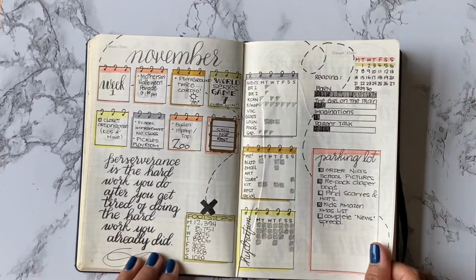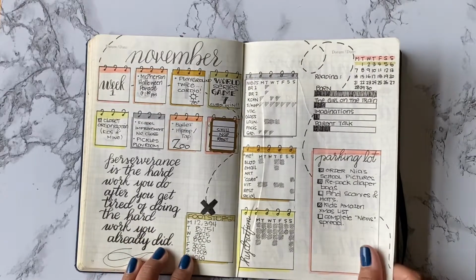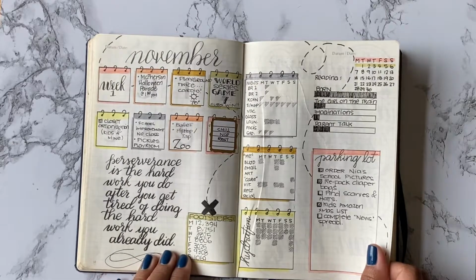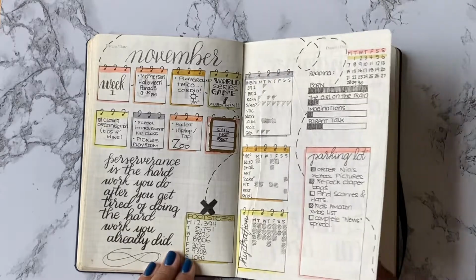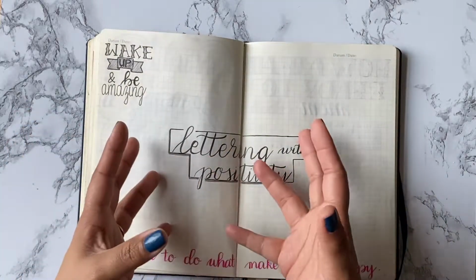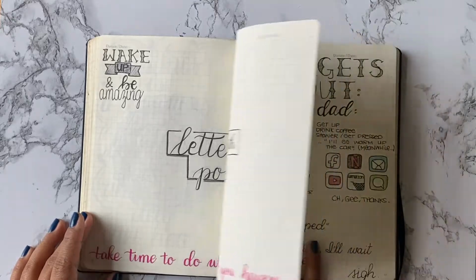I've been asked about my quotes, and I will say that there are a lot of quotes that I take from Pinterest, and every once in a while, if there's a name or something, I'll write it on the bottom. This seems to me like something that I found on Pinterest. But a lot of times I also just write one thought that's just in my head. Lettering with positivity. Looks like I never finished it.